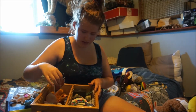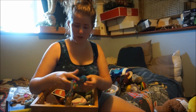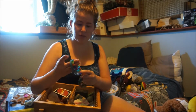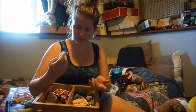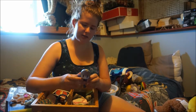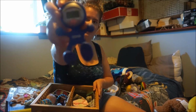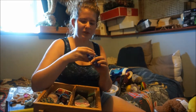Okay. An Uno card. Some loom band stuff. 2 loom band bracelets. And this here I made. This was my Coast Guard clock. You can clip places, you can sit him, you can stand him.